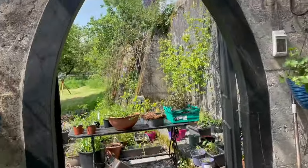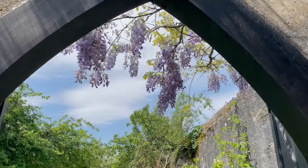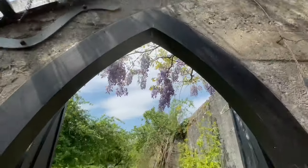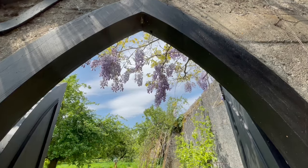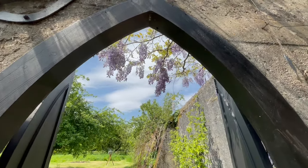But what I'm loving is this archway when you're leaving. Look at this. Isn't this just heaven coming out and the smell of the wisteria is wafting in? But it looks gorgeous.